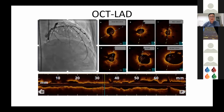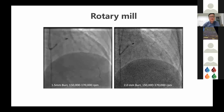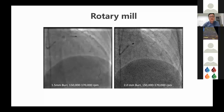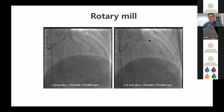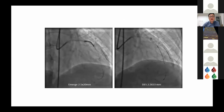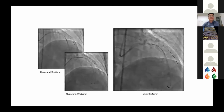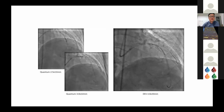So we do the rota ablation, using the 1.5 and 2.0 burr to do the rota, and I think it will work, and it has. After that, we use the balloon to do the predilatation, and as it is fully dilated, we put the stent first from the distal to the middle part of the LAD, with a 2.5 by 33 millimeter stent, and then do the post dilatation with the 2.5 and 3.0 NC balloon.